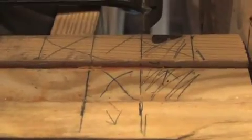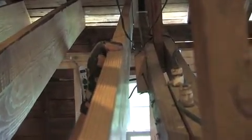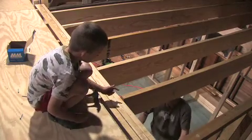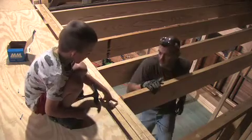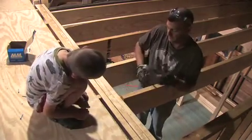And now you can see, if you look down the line, there's a big gap between this and that block that I'm supposed to be nailing into. Coy was quick to point out the possibility of me making that mistake again. Daddy, you put it in the wrong spot. No, it's not in the wrong spot yet. We just have to hammer it over and put it into place.